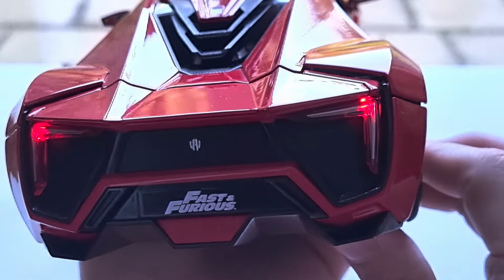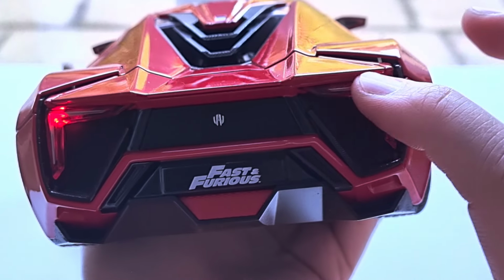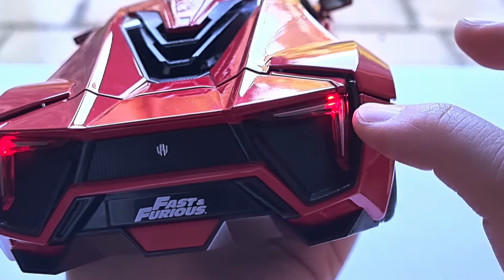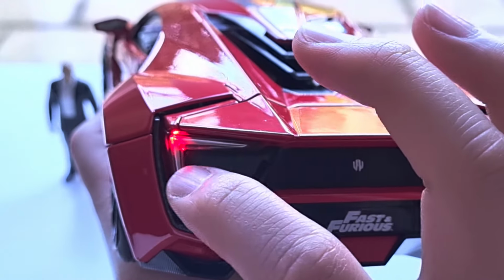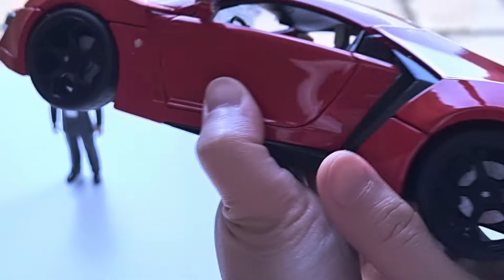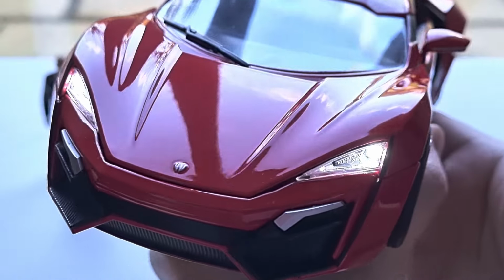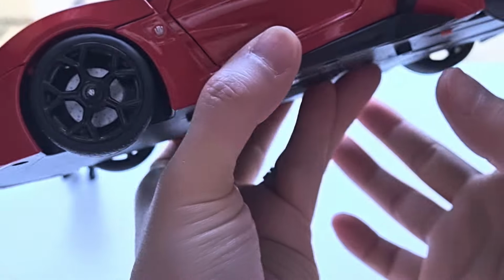And at the back also has a light, but it doesn't go with the triangle arrow shape style. It's only on the edge, which is a bit strange, but I can live with that. But the main feature is the front. The front is really cool. I'm really happy with that.